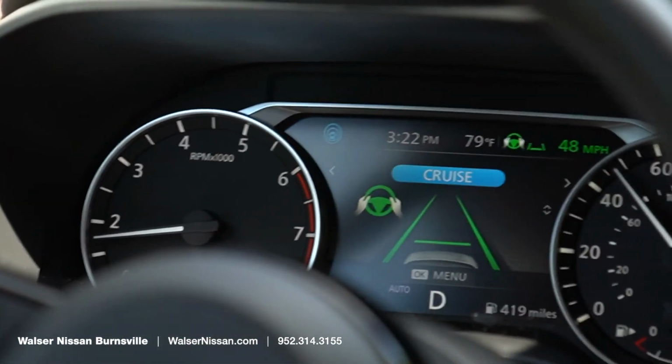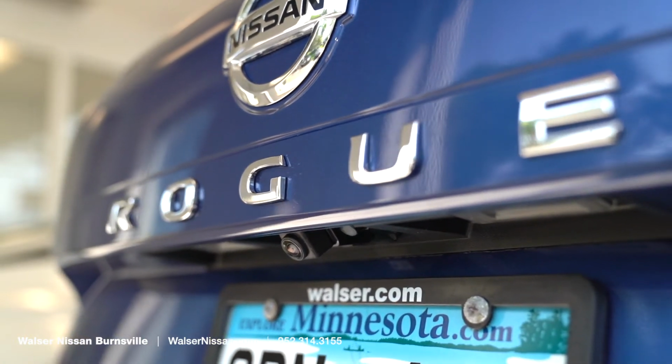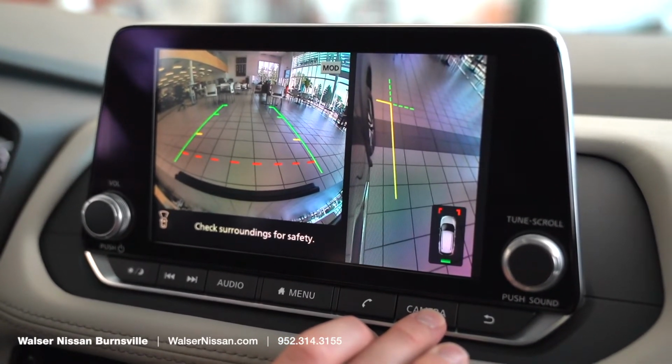A couple other things that it has is it's got rear automatic braking with rear cross traffic alert. How that works is, for example, if you are in a grocery store parking lot and you're backing out of one of those tight spaces, the vehicle will beep and let you know that someone's coming right behind you. Or if you're backing up too close to a wall and you're not hitting your brakes, for example, the brakes will automatically engage, keeping you from totally backing into something.